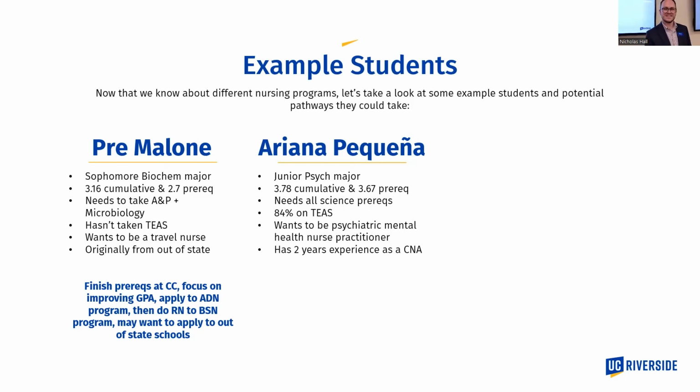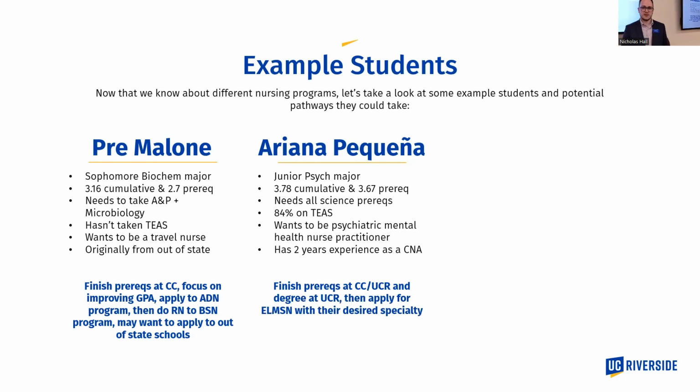Taking the science prereqs, or working on that. Probably finishing them. Yeah, so they definitely need to do the science prerequisites, and they're already a junior, and they want to go into psychiatric mental health nursing. And they're a psych major. It may make a lot of sense for them to complete that psych degree, because that could be very helpful for the career they're going into. So they could potentially finish their prereqs at community college or the ones they need at UCR as well.